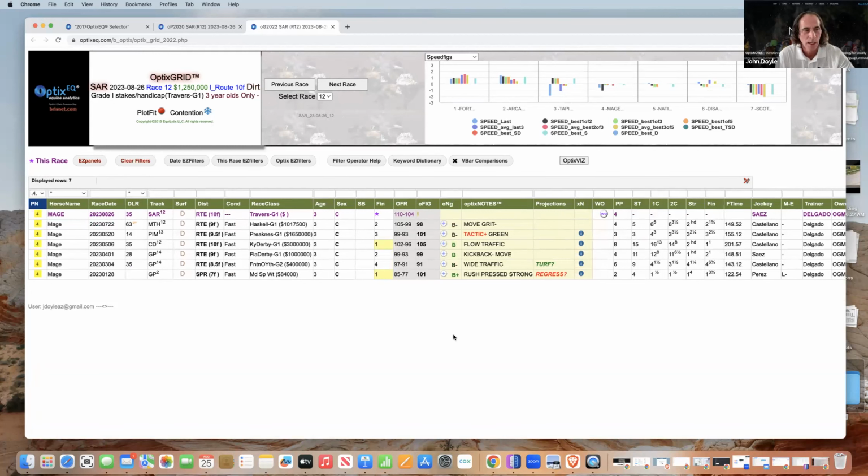Okay, here's my buddy Mage, the winner of the Kentucky Derby. I don't like this horse. I know the Monmouth race, the Haskell, was after a layoff, but I mean, he made a move. He made a winning move, and he was beating no one. There was no one in that race, and I just can't bet him. He's again another horse that's going to be bet. He's one of these horses I'm going to be betting against in the exotics.